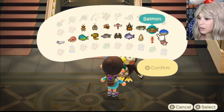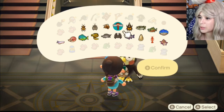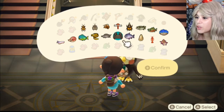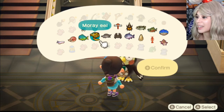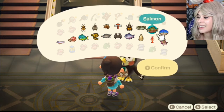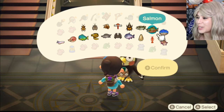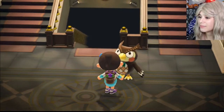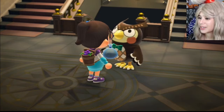Let's do... You know, I want to do a couple, and then we're going to take a tour, and then we'll do the rest. We'll break up the museum giving. Let's give the mahi... No, we should save that for last. I was in shock when I caught it. It's been so many months of trying. Let's do turban shell. I was in complete shock.